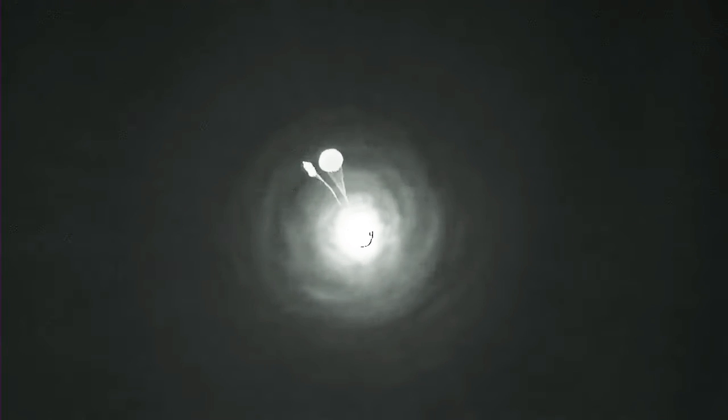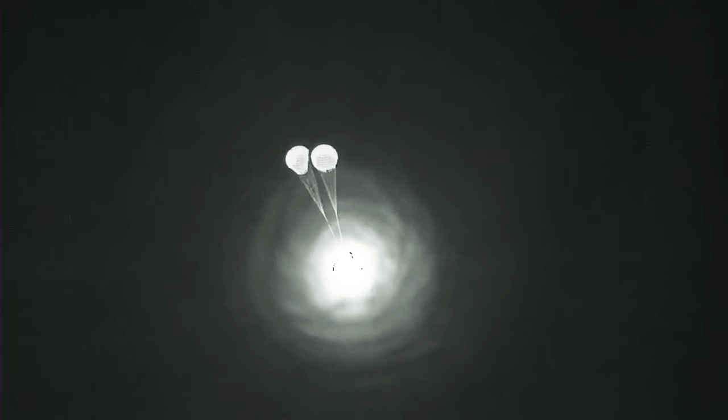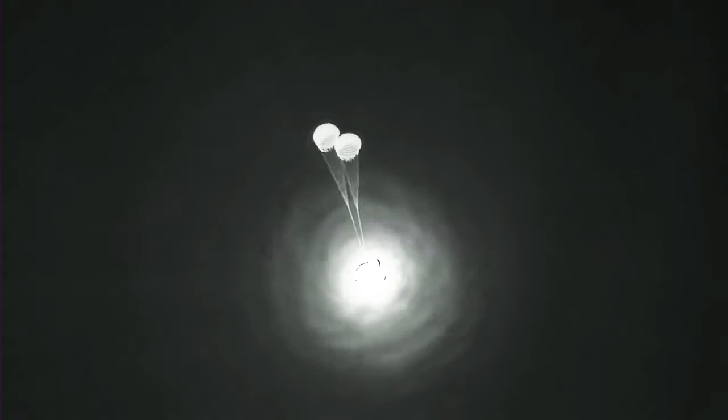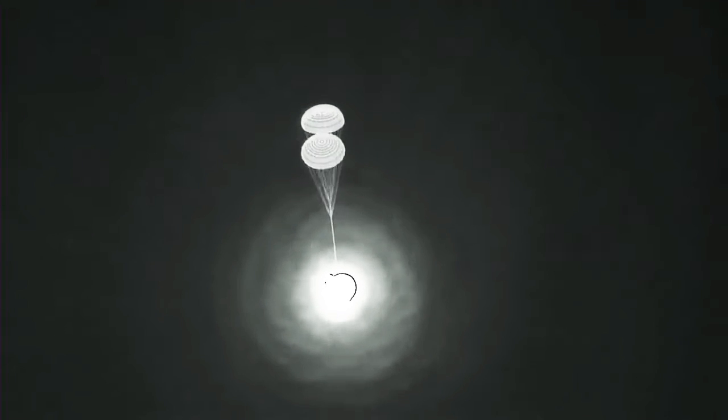Great image of those drogues deploying. All right, looks like we have 2 healthy drogues there. And the Endurance is visual on 2 drogues. Copy, we see the same. Descent rate nominal.